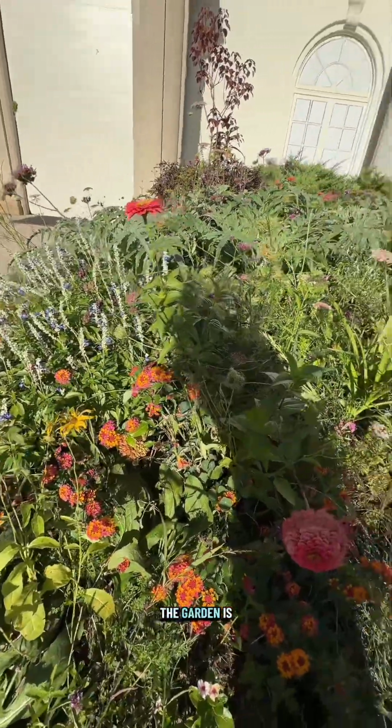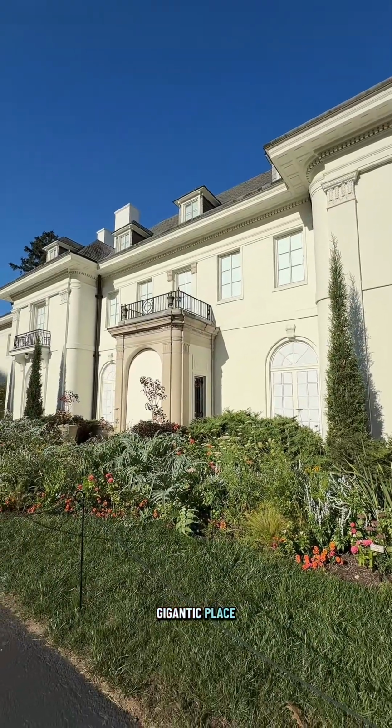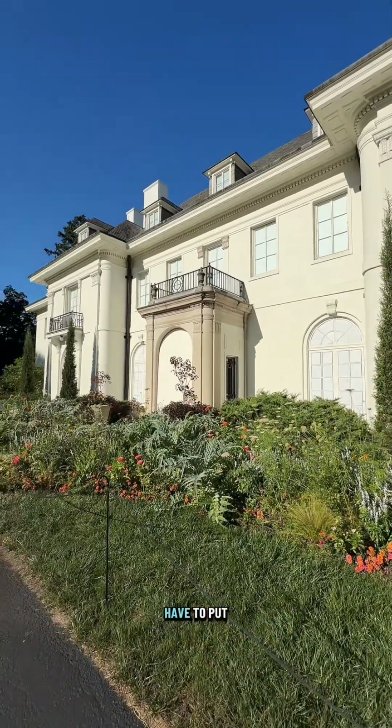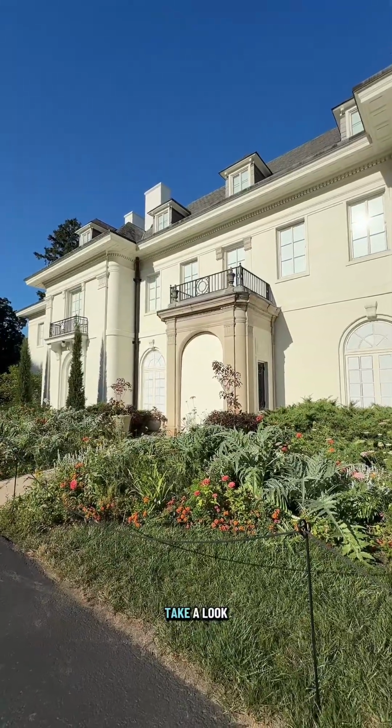Oh my gosh, the garden is so pretty here. And since this is such a gigantic place, I'm gonna guess we're probably gonna have to put this in 2 parts, so I'll let you know towards the end. But let's go take a look.